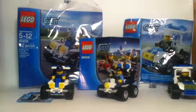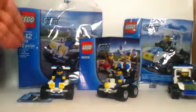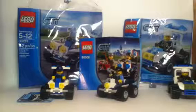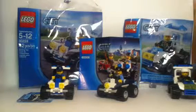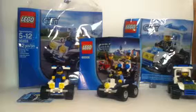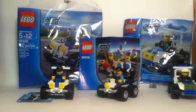Going from left to right, I've ordered all of them from the most recent to the least recent of the three I've chosen. Now, it's not to say there are only three of them that have been made by Lego, but these are some of the most recent ones as independent sets or polybags, and I figured these would be good ones to use for our comparison video today.